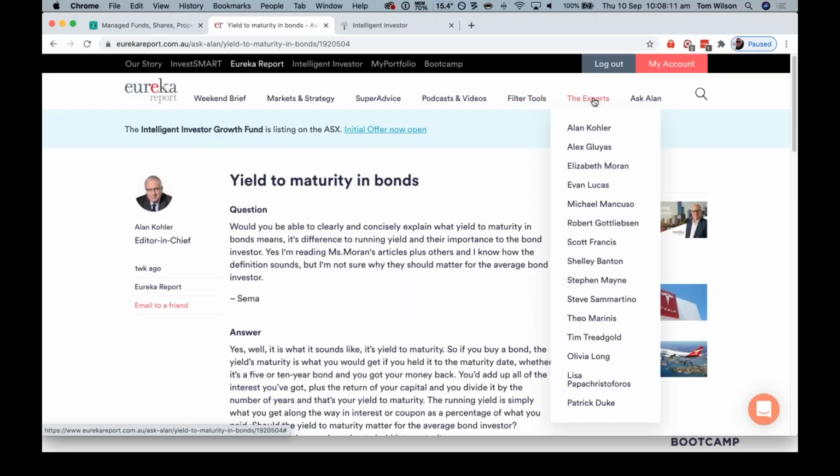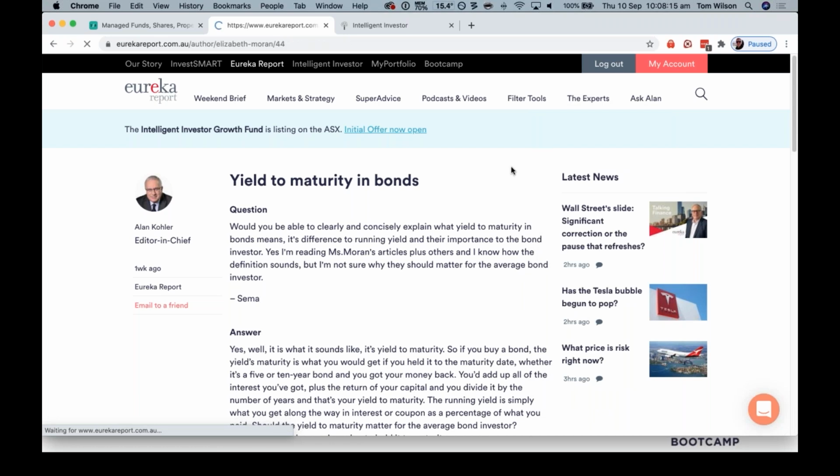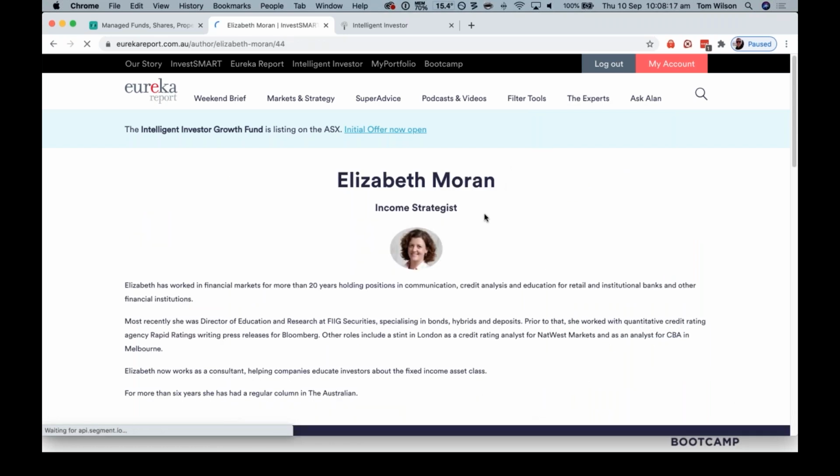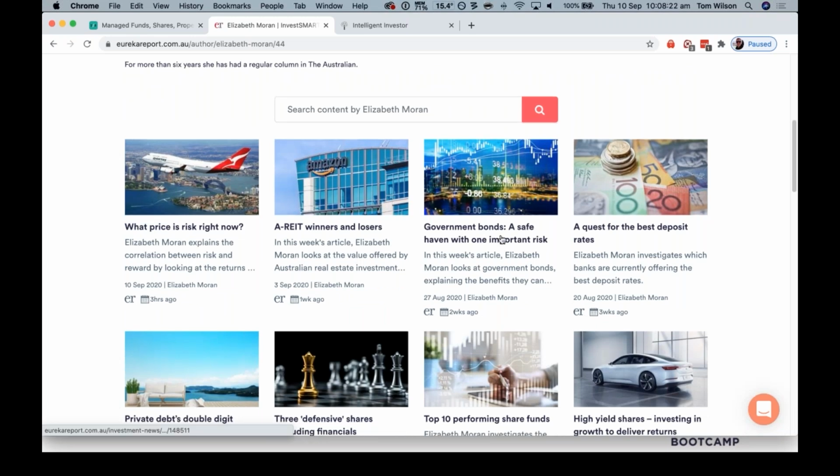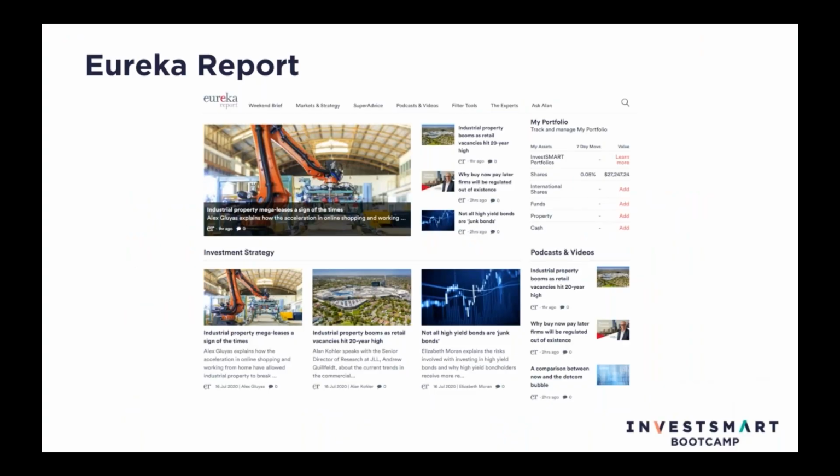The experts part here, you can actually go up and see Elizabeth Moran's articles, and these are the ones that I find very handy to even just brush up on fixed income or conservative deposits or conservative assets, or even bonds, as she talks about in quite a lot of depth. So that's Eureka Report.